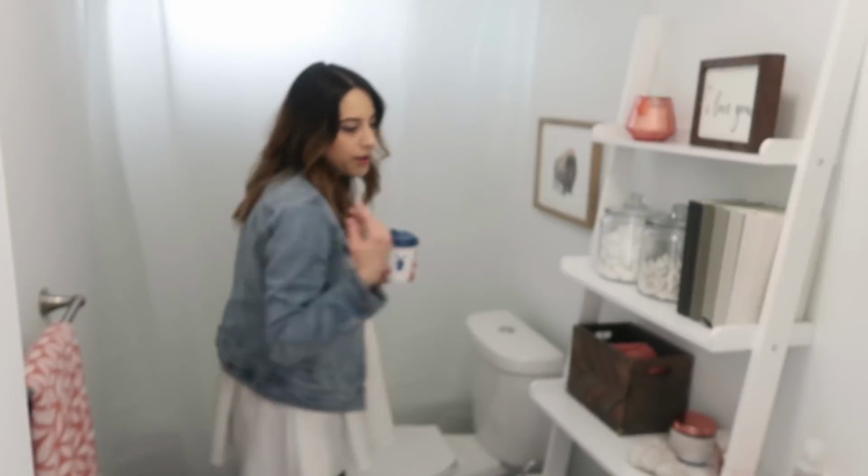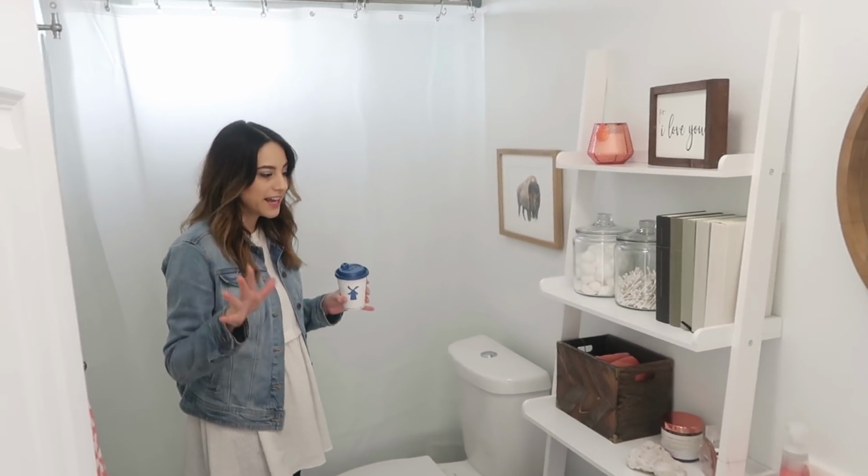So this guest bathroom didn't get as much of an update. It actually was pretty nice to begin with, but we did make a few changes. I'll try to insert a before picture. I'm sure we have one somewhere. Anyway, so if you want to come look in here. So this is the guest bathroom.